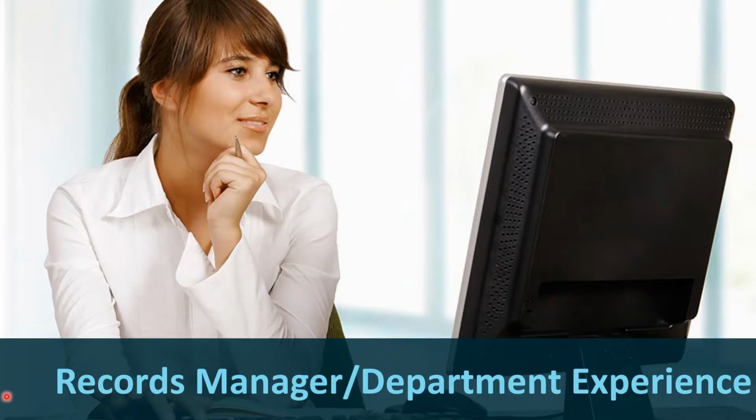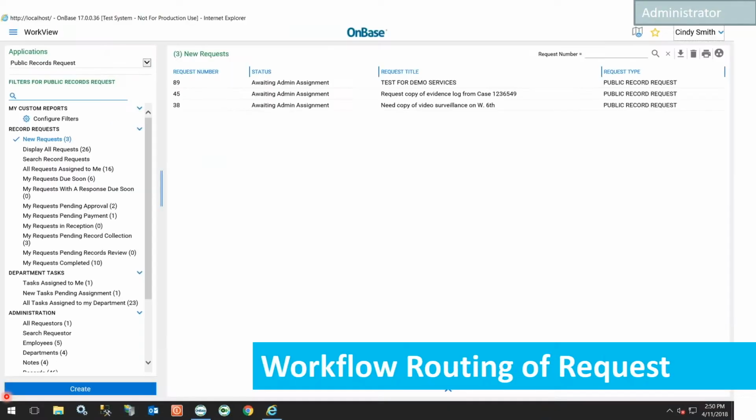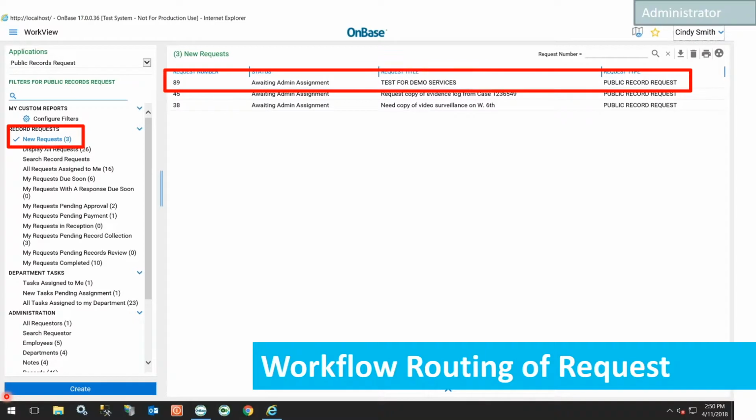Now we look at what this looks like internally. You can log in to the OnBase web client, and you'll see the actual workflow. You'll see all of the requests that came in. So you can see all of the pending requests. You can see all the requests that you're working. It allows you to actually customize what you're seeing in these columns. In this case, we're seeing just the new requests.